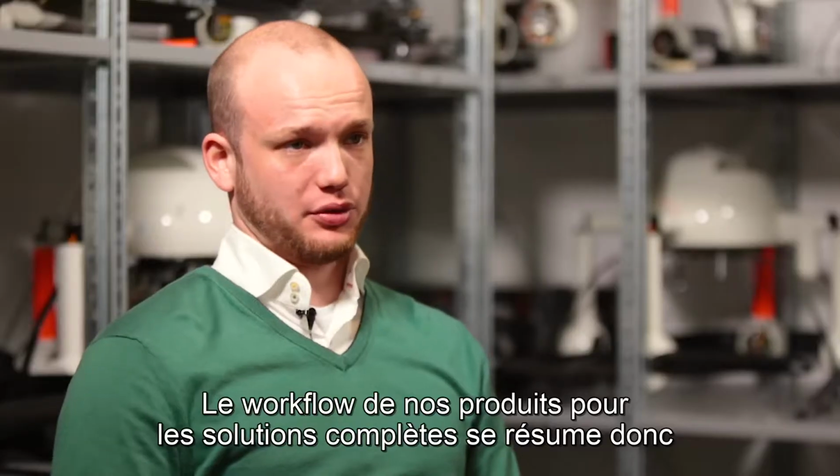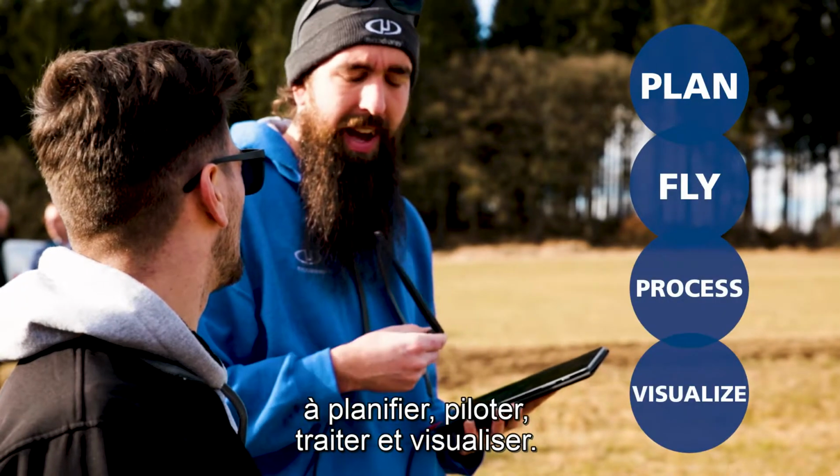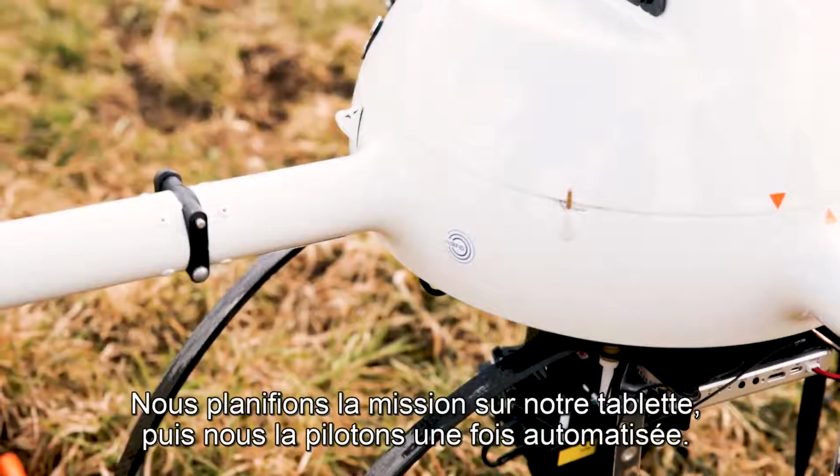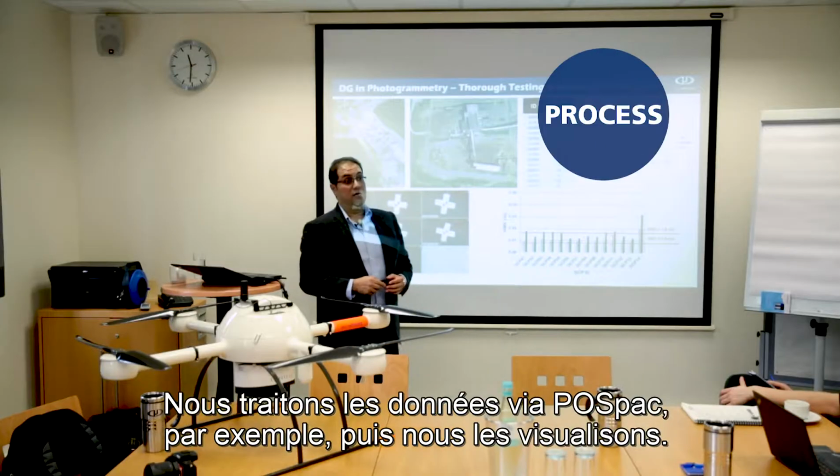So the workflow for our products, for our packages is plan, fly, process and visualize. We plan the mission on our tablet. Then we fly the mission automated. We process the data through post-pack, for example, and then we visualize it.